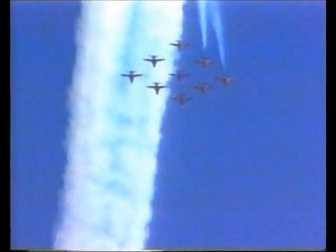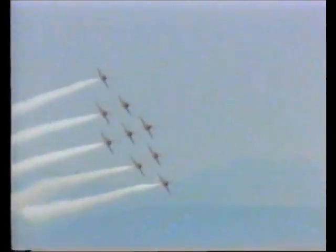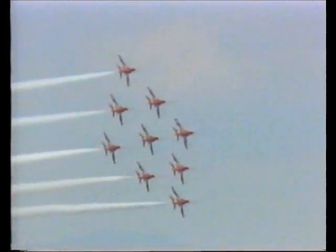But leading from the front is Squadron Leader Tim Miller. Now in his third season as Squadron Commander and Team Leader, Tim was himself a wingman on the Red Arrows for 3 years between 1981 and 1983, and he's thus one of the select few to have served on the team for 2 tours.